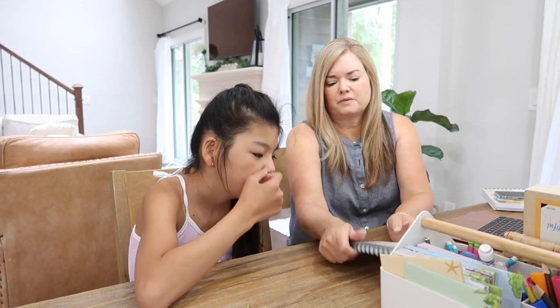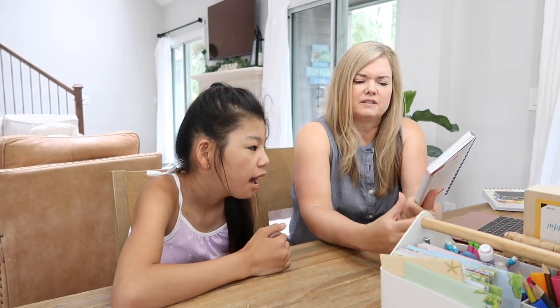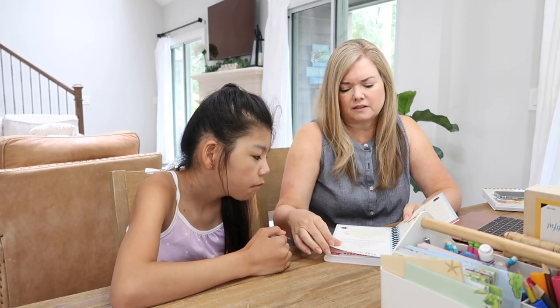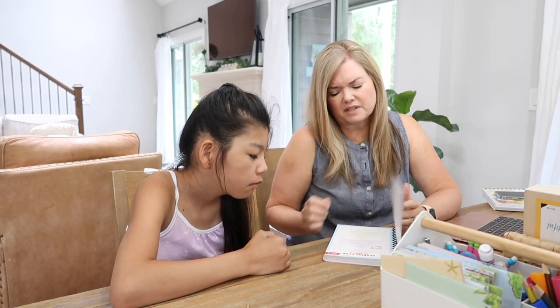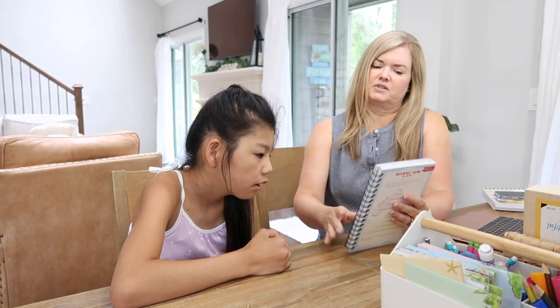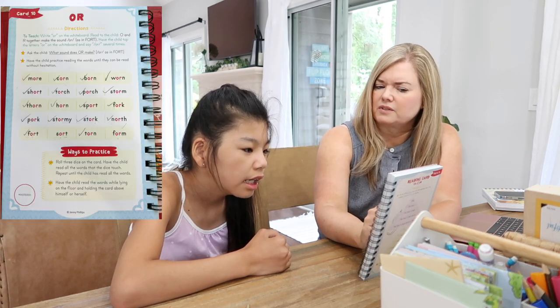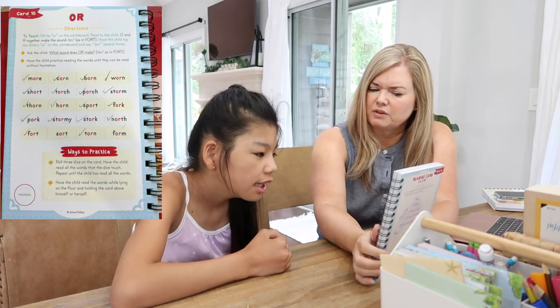We're gonna start with Sophie's booster cards. Today we're working on card 10 and 11, and then probably 14 and 15, we'll start those today. All right, let's look at number 10. So OR says or, like fort. Yeah. So let's go ahead and see what you can read.